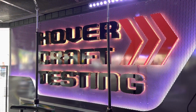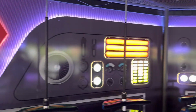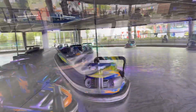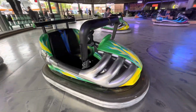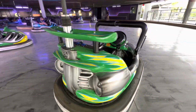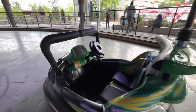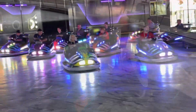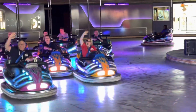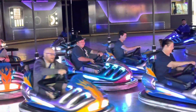They call this new bumper cars hovercraft testing, and it is just a very cool setup. Check out your new bumper car ride here at Carowinds. Now, time to hop in. Look at this, the new futuristic look of the bumper car.